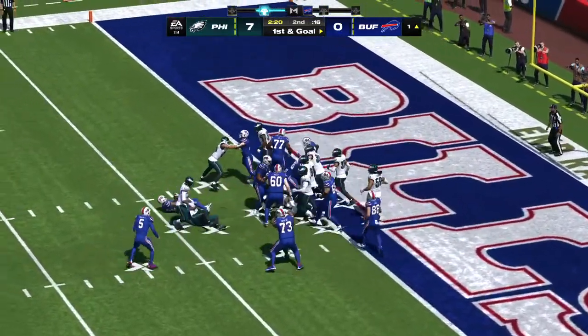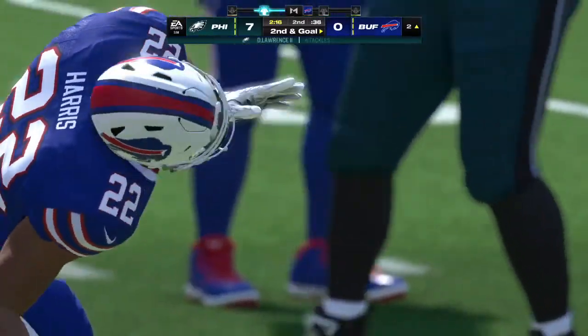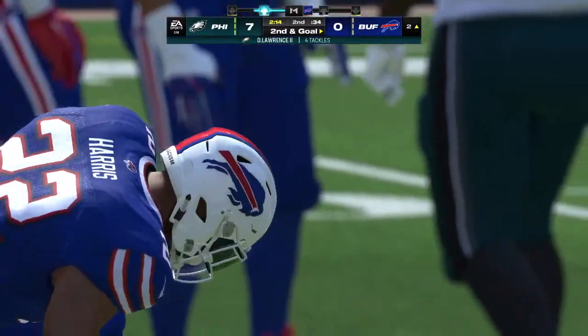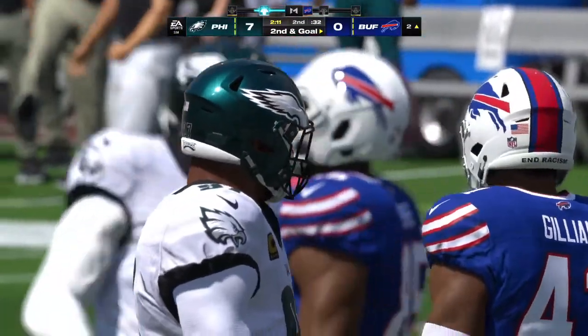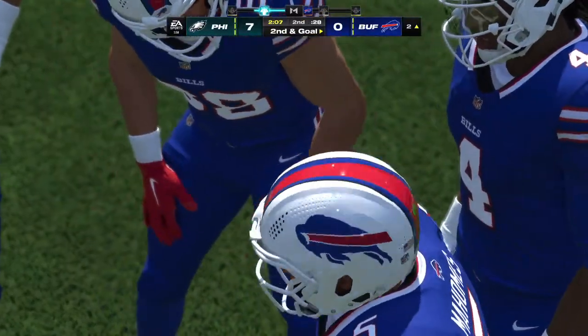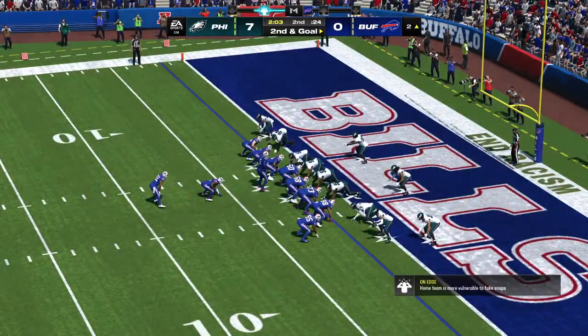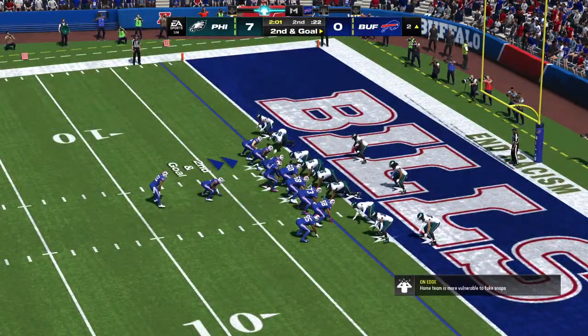Harris is not going to get in here as they push him back to the 2-yard line. No gain there, and it's going to set up 2nd and goal. They're right there at the 1. No gain, but don't let that stop you. Line back up and keep going at them. If I'm them, I'm thinking about going at it 4 straight times.